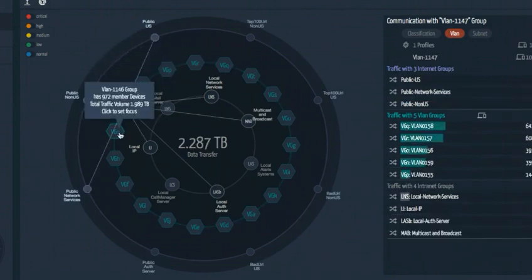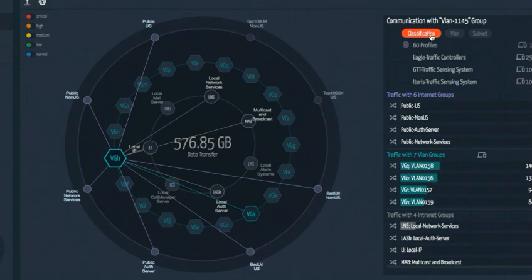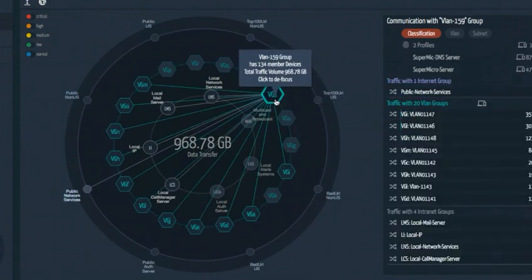And each of these hexagons that I'm clicking on is a different set of VLANs. In fact, you see the VLAN ID changing over here. I can see all of the devices that are in that VLAN in the click of a button. And here you're seeing in this VLAN, we've got a lot of GT tracking systems and the like. If I flip over to another VLAN, you're going to see here that we've got some tube systems and some Honeywell controllers. So likewise, we're going to learn all of the information about what assets and where they are in your environment and represent it.